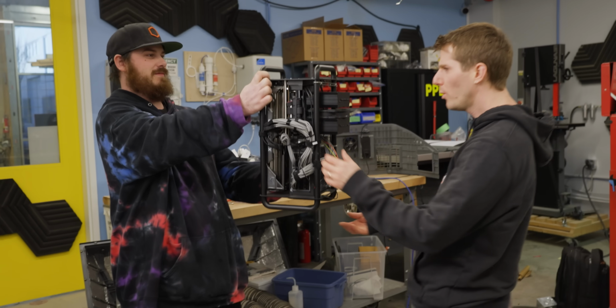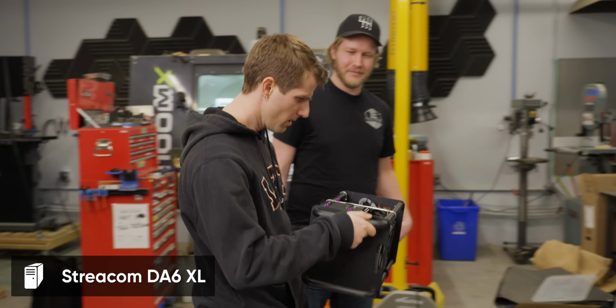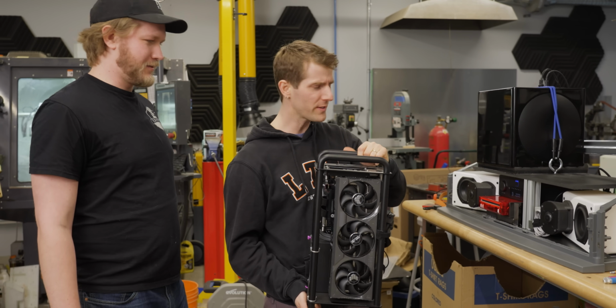Oh, that's a cool frame case. Who is this from? Streacom. That makes sense. Those guys do all kinds of cool frame cases. We actually use them for our test benches.